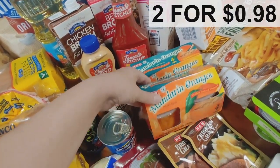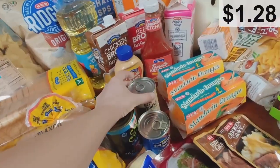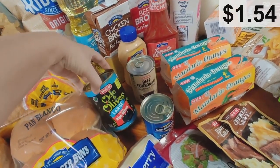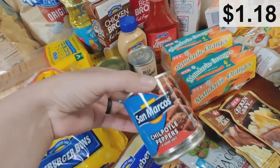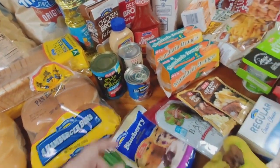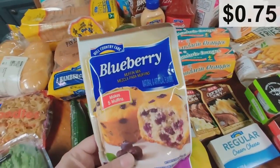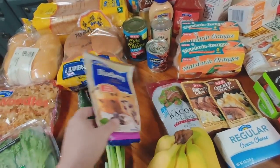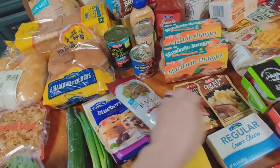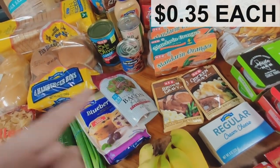Two things of mandarin orange fruit cups. These were buy one, get one free. A can of beef consomme for my stroganoff. Some black olives for salads. Some chipotle peppers for our chicken sandwiches. I grabbed the boys some blueberry muffins for breakfast. Some bacon bits for salads. And some brown gravy and chicken gravy to mix together for the KFC bowls.